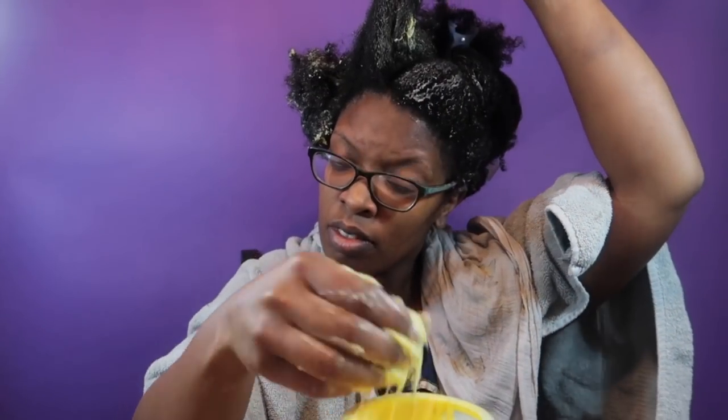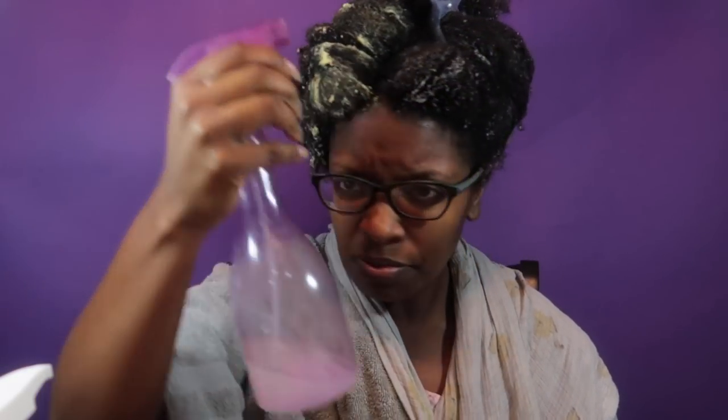Applying both cholesterols to my hair, and now I'm going to spray rice water all over my hair because I am going to steam it, okay?